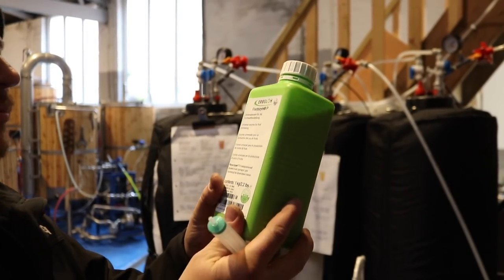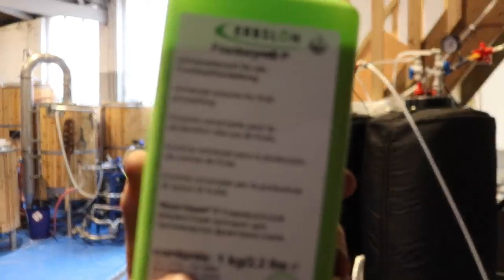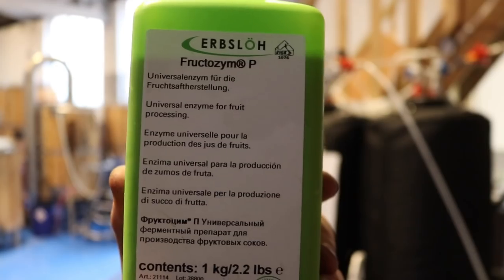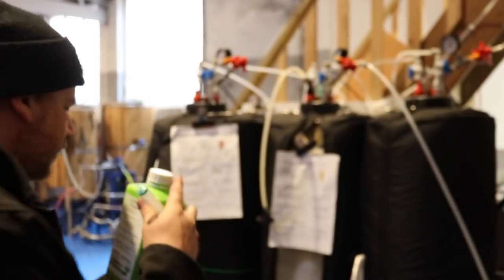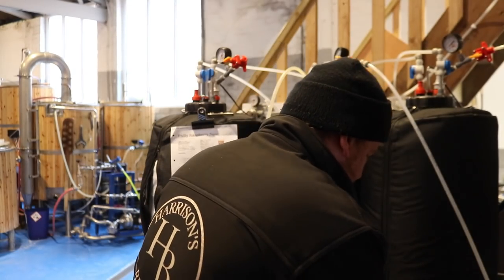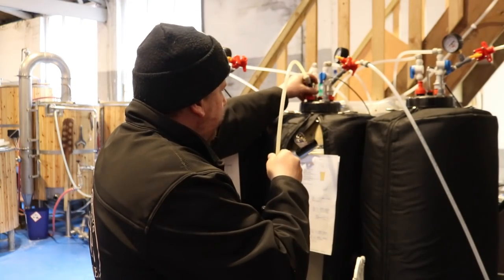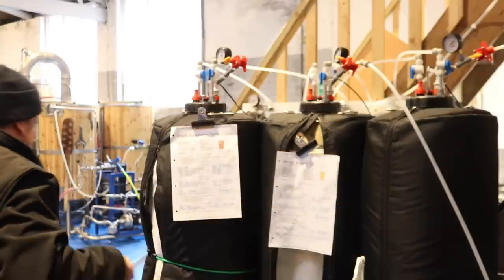So I'm ready to move forward with this one. We're going to put 3 millilitres of Fructzyme P into this batch of beer just to help break down any pectin that's in the fruit. So first things first, let's get rid of our sample tap, take that away.